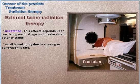Impotence. This effect depends upon coexisting medical conditions, age, and pre-treatment potency status. Small bowel injury due to scarring or perforation is rare.